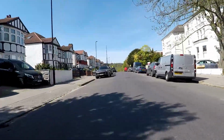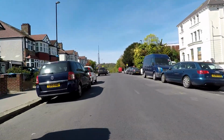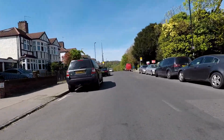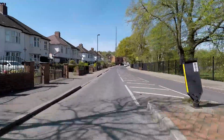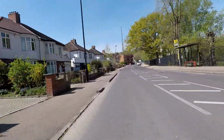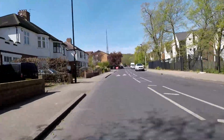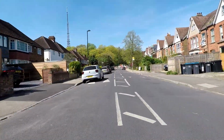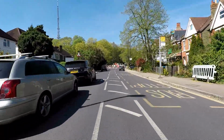I'm heading up towards Crystal Palace. There's an incline because there's an elevated plateau that runs from Upper Norwood, the Beulah Heights, to Crystal Palace. The tower you can see in front of me is the transmitter tower at Crystal Palace that used to be used by the BBC. I'm not sure what it's used for now. There's another one at the other end of the plateau which used to be used by ITV.